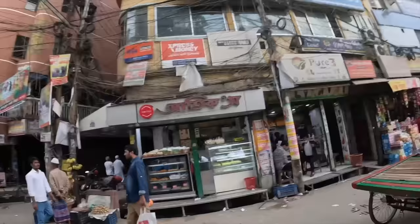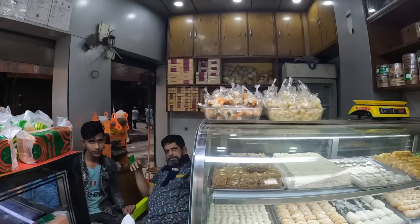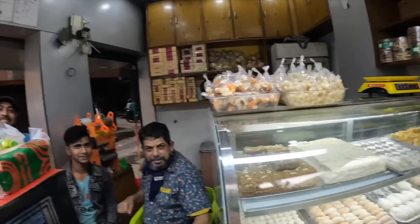We have spotted the desserts. And I love myself some desserts. Assalamu alaikum. How are you? Good desserts? I can try it. Oh, I know this one. This one's very nice. I've had this before.